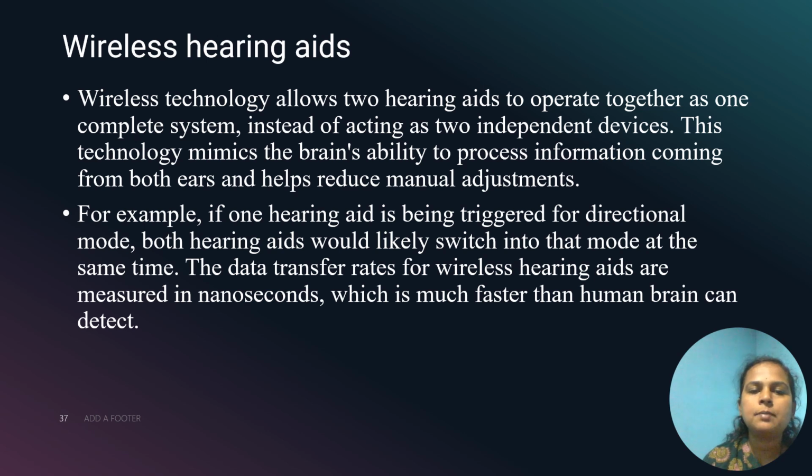So, for example, if one hearing aid is being triggered for directional mode, both hearing aids would likely switch into the same mode at the same time. The data transfer rates for wireless hearing aids are measured in nanoseconds, which is much faster than the human brain can detect. For the wearer, the adjustments are perceived in real time, and sound processing is therefore synchronized between the two hearing aids, thus improving sound quality for the wearer.